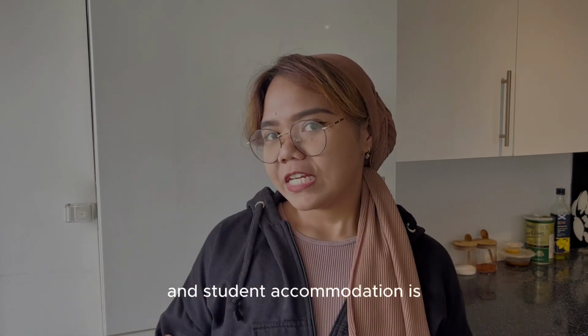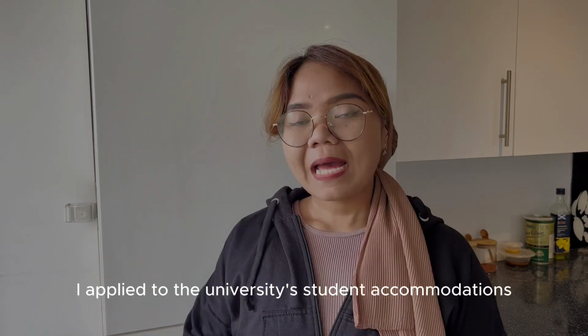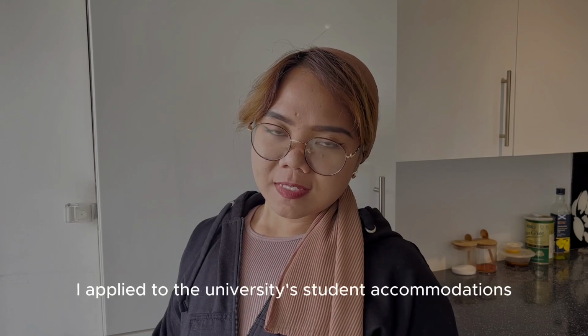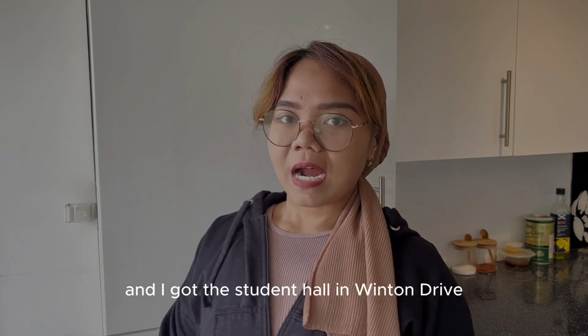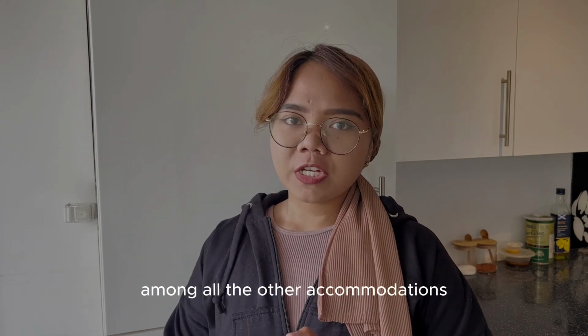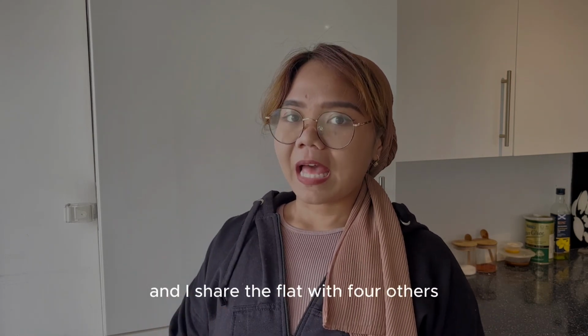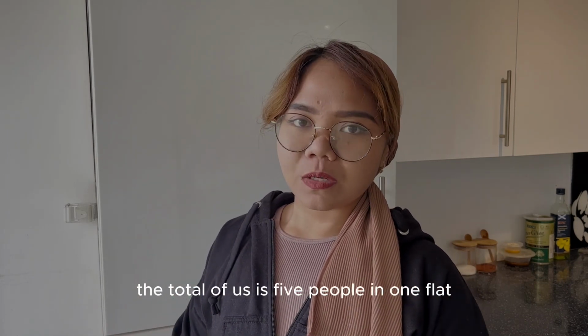And student accommodation is quite cheap. The price is still reasonable. I applied to the university's student accommodations and I got the student hall in Winton Drive. That's one of the university's accommodations among all the other accommodations. And I shared the flat with four others. The total of us is five people in one flat.